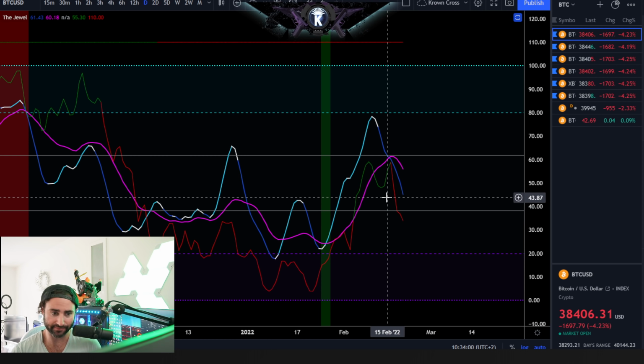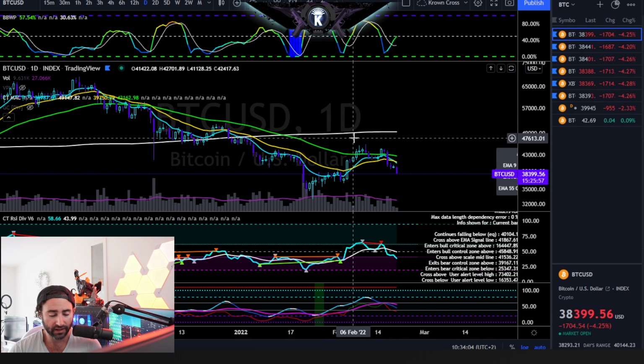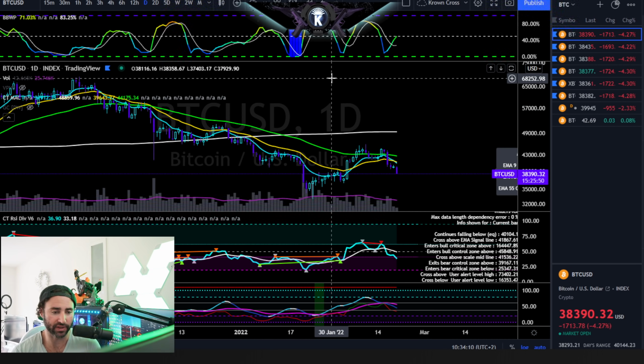And daily Joule has been downside basically since the 12th of February. And now volatility is actually going with it as well. So that's no longer a corrective signal. That is a reversal signal, of which we have right now.